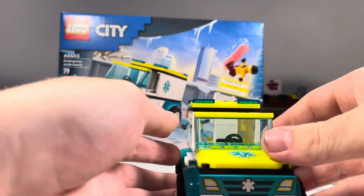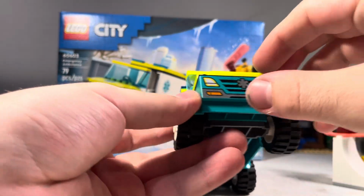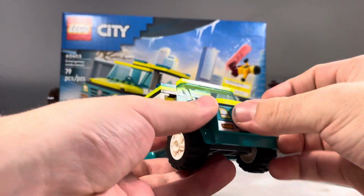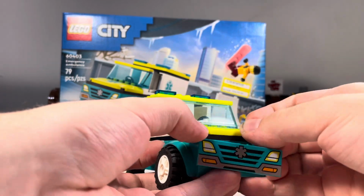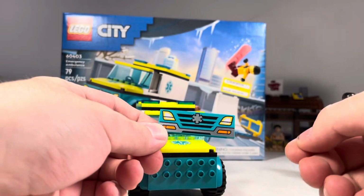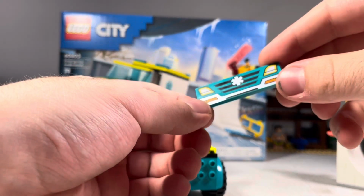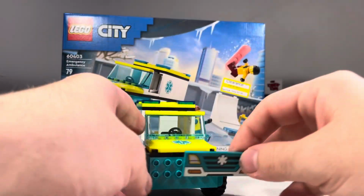The ambulance itself, well, to start off, my favorite part of the ambulance is this printed tile. I love the printed tiles in 4 Plus sets. They're amazing, and you know, getting one that's 2 by 6, like, it's so cool. And it's all shiny and nice, and you know, it's just so weird. I love big weird printed tiles.